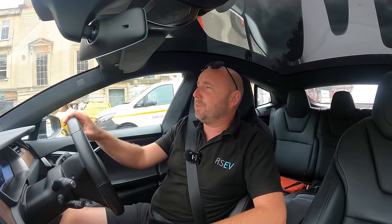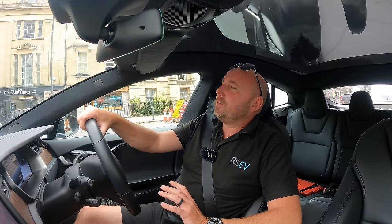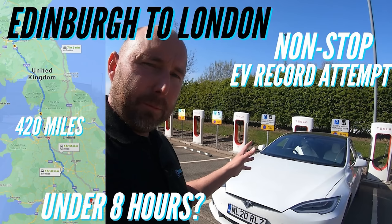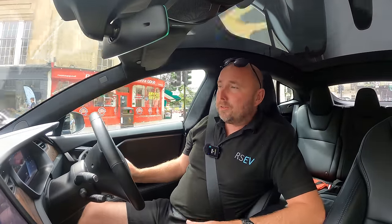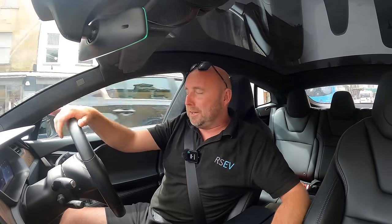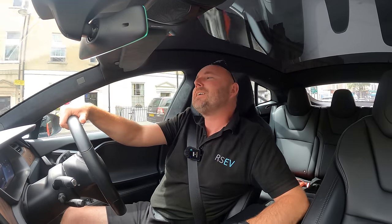So they apply to all Teslas, but the Model S Long Range, I've done so many big journeys in this, and I've set a record from Edinburgh to London non-stop, 425 miles in a Tesla Model S Long Range. And I think I'm still the only one to have ever done it non-stop in an electric car. I think it was a record. I haven't got Guinness certification or anything like that, but I'll claim that one until somebody tells me better.